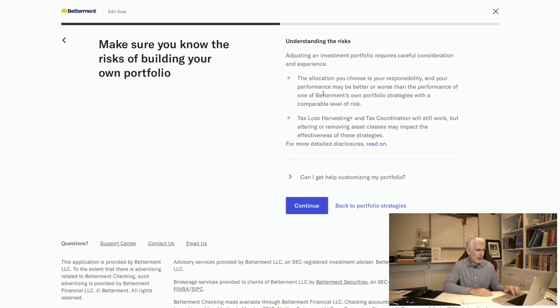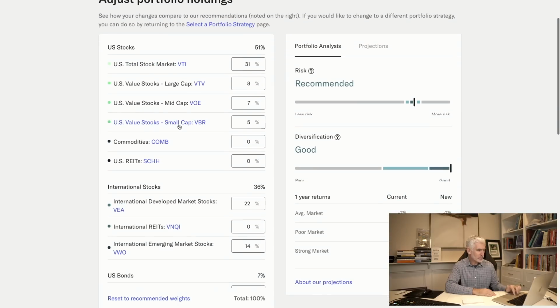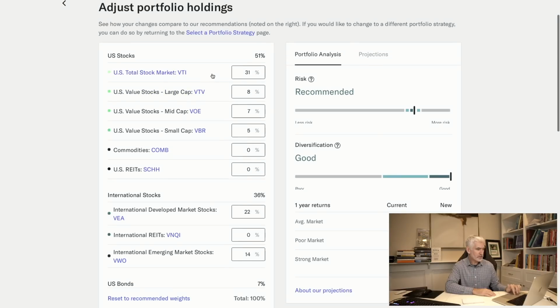Now, they do give you some things to think about. One of them is tax loss harvesting and tax coordination, which we haven't talked about yet, or at least the tax loss harvesting. They still will work, but sometimes with tax loss harvesting, it actually works better if you sort of slice and dice your portfolio into more ETFs. So these are just some warnings or just alerting you to some information. But let's get to how this actually works, and it's very simple. There it is. So they have basically the same funds. There's VBR, we pointed out earlier, and the percentages, right? And you can go in and just change these. So I could put, say, 60% in VTI.